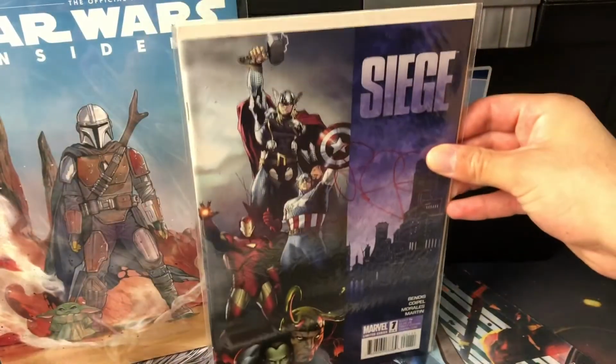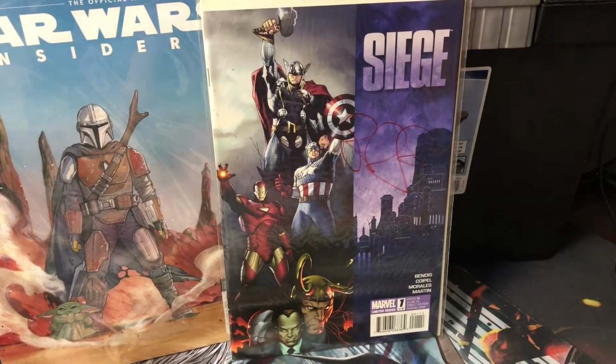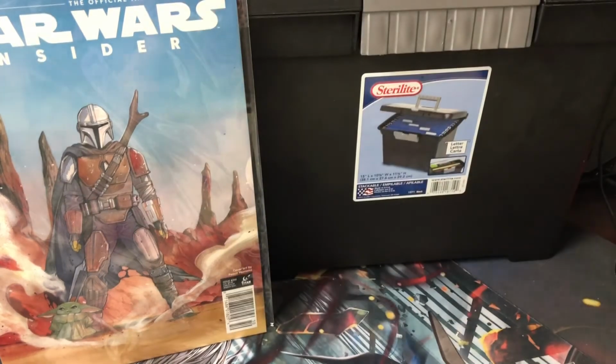Next up, another Bendis book that was signed, Siege, issue number 1. I really like the Siege storyline, especially after the Dark Avengers taking over and being the new Avengers, which was an awesome storyline to me, having the villains kind of run things. So issue number 1 there.